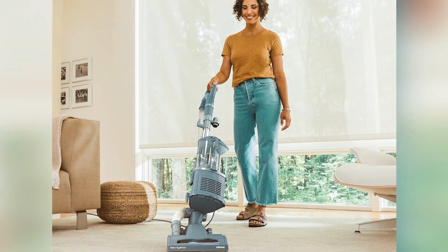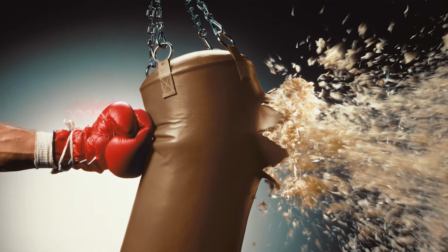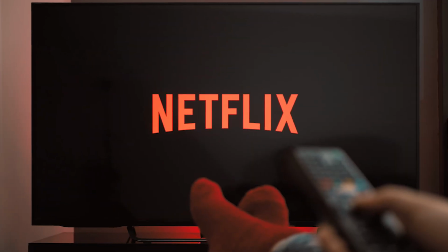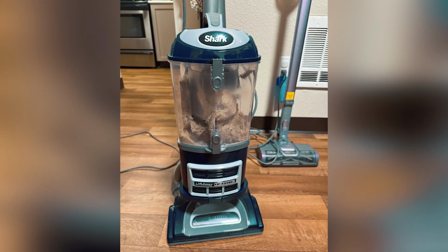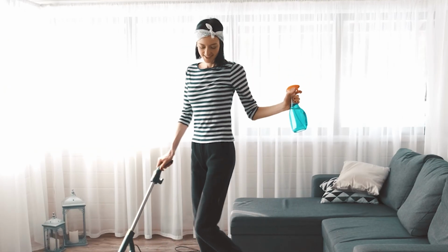And guess what? If you're in the market for a dependable vacuum that won't cost you an arm and a leg, bagless uprights are where it's at. They pack quite the punch against everyday messes, leaving you free to focus on the more essential stuff, like binge-watching your favorite shows in peace. But hold up! If you're battling allergies that turn you into a sneezy mess, or if your delicate floors demand a little extra TLC, consider checking out specialized models tailored just for you. Happy cleaning, champion! Your spotless floors await.